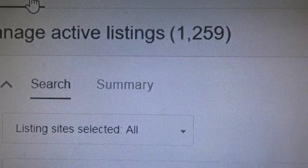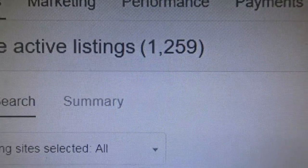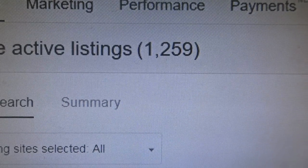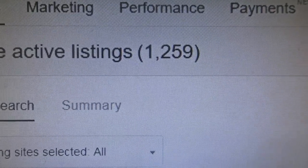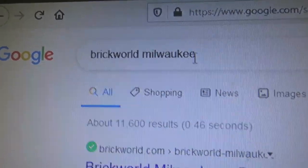All right, so it's the end of my work day Monday. I got up to $1,259 on eBay. It was at $1,205 this morning, I think. So we were able to add almost 60 back onto the active listings for eBay. It's great stuff. Here we go, Brick World Milwaukee.